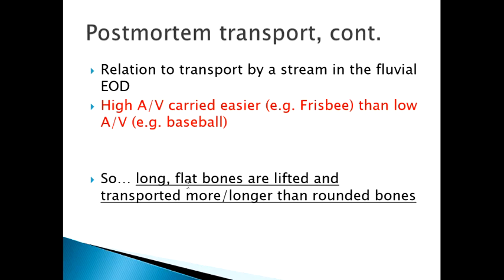We relate these things here. In general, a higher area to volume ratio gets carried easier. A frisbee gets thrown easier or carries farther than a baseball. A baseball is another one of those perfect spheres. It has a low AV, but a frisbee, high AV, can get carried farther.